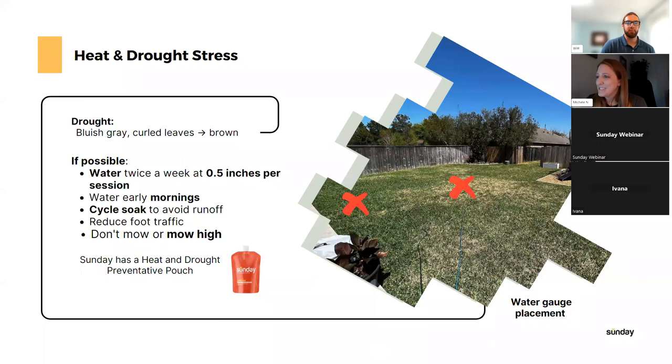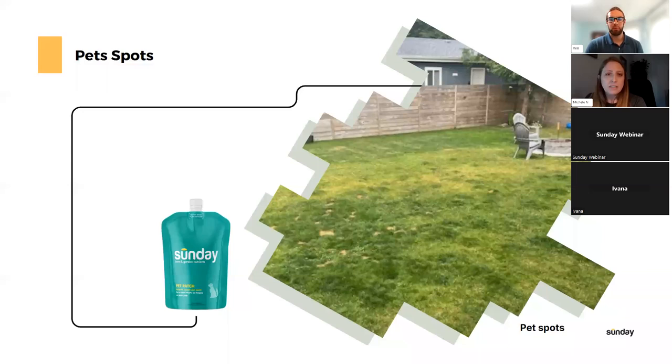Right. Okay, and pet spots. So this lawn has pets, and we know pet spots because they have this very bright yellow and then a dark green circle around them. And so the dark green is sort of like it's fertilized from the urine, but these spots can lead to bare patches, and it can cause a lot of damage, you know, if the dog goes out in the same spots.